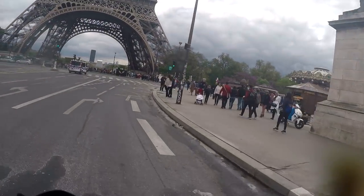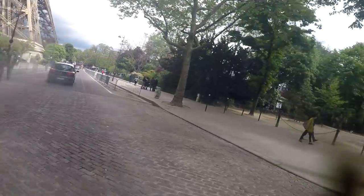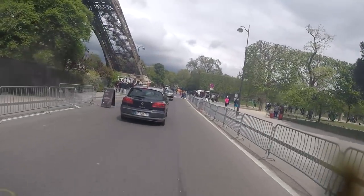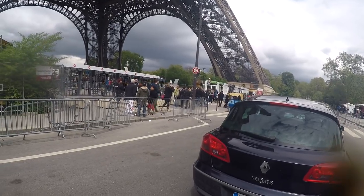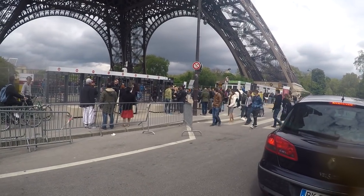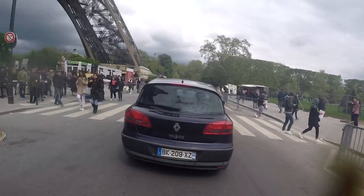Look at that. I think I'm going this way. Just amazing, really, isn't it? Oh wow, there's complete security around the whole Eiffel Tower now. They've completely changed it all up. Yeah, crikey. Used to be able to go inside there easily, but no. To be fair, I understand why.